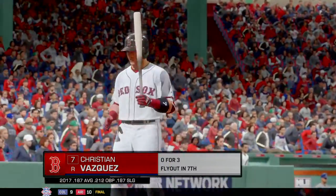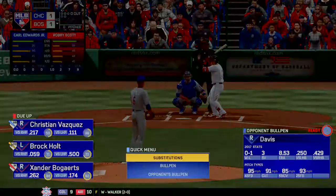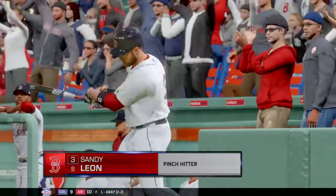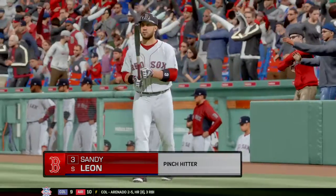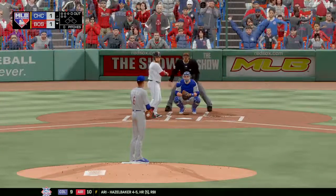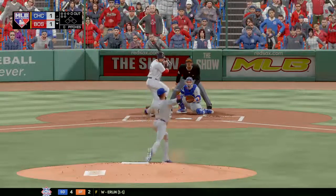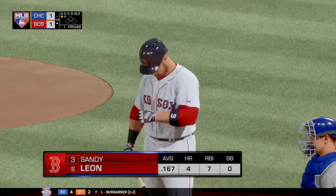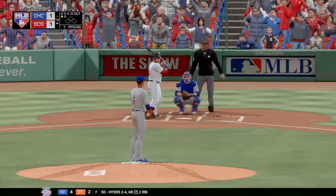Stepping in, Christian Vasquez. No hits in 3 tries so far. He's struck out once. Sandy Leon is going to come in and pinch hit here as he's the potential winning run in the bottom half of inning number 10. And he takes a pitch right down the middle. The batting average clearly not where he wants it to be. 4 home runs and 7 driven in.